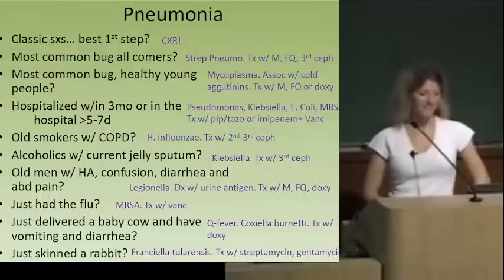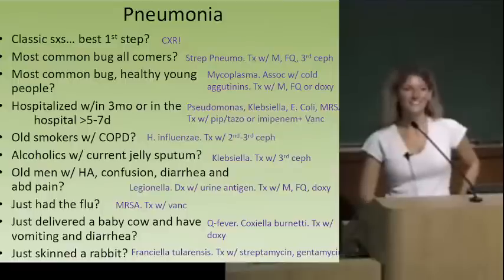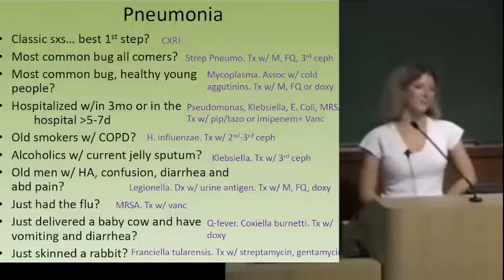Q fever. Coxiella burnetii. Wait, what did you guys say? What? I said PTSD. PTSD. Oh, no, wrong shelf. Wrong shelf.